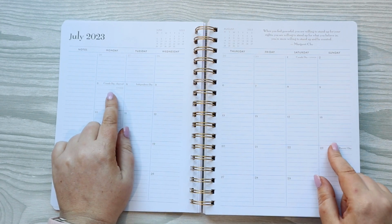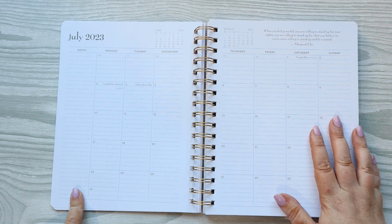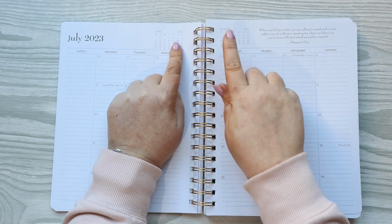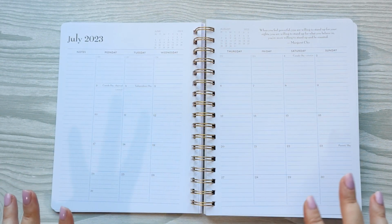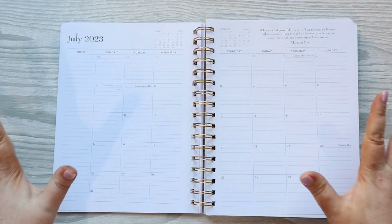And they do have holidays in here. They have Canada holidays and US holidays, a notes section on the left side, and then you have your month before, month after. I love the fonts in here. It just is really clean. And I love that she utilizes all the space. Like, it just feels very functional.